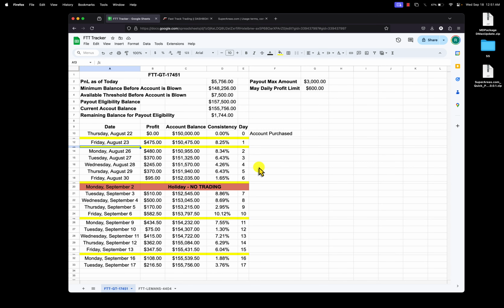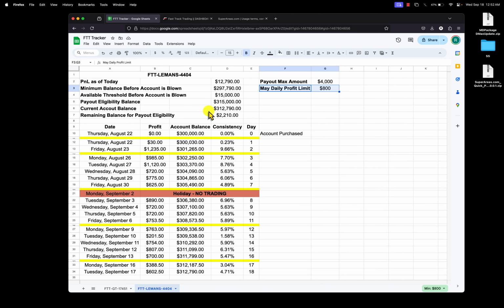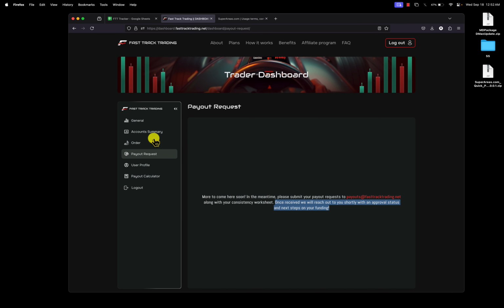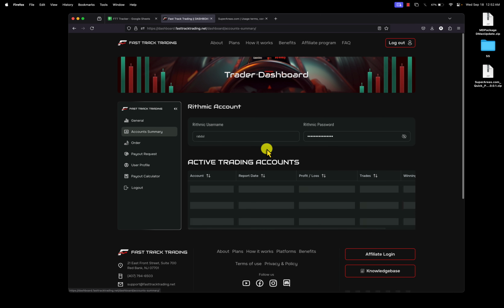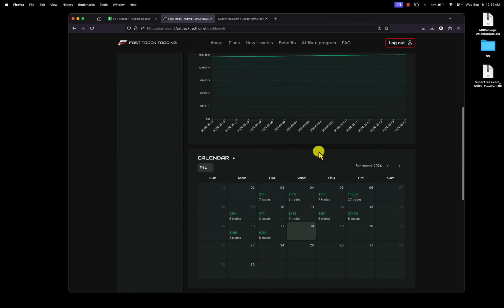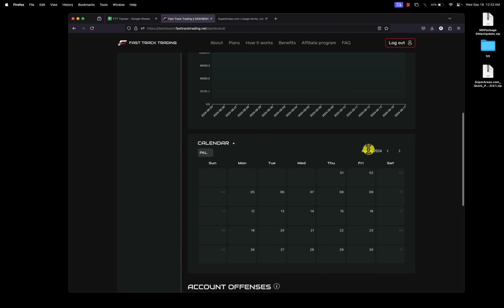I will share with you guys a template right here. This is how I have done it for my two accounts, account number 451 and 404. This one is the $300,000 account, so let's call it the 300K, and this one is the 150K. So what do I have to do? Of course, the 150,000 account starts with a $150,000 balance. On August 22nd, 2024, my account balance, let's log in, go to account summary, general, I believe I can go to 451, yes. So this tells you your daily profit and losses. So let's go to August.